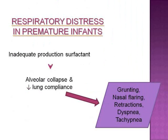In premature infants, we see respiratory distress as well. However, the cause of it is inadequate production of surfactant. So we see the alveolar collapse and decreased lung compliance. In these infants, we will see grunting. That's where the child is actually creating an end expiratory pressure to try and keep those alveoli open and try and prevent them from collapsing at end expiration. We see nasal flaring, retractions, dyspnea, and tachypnea.